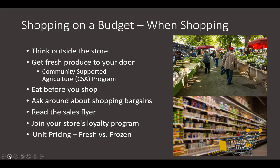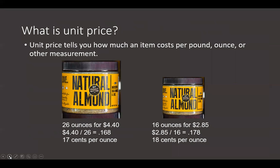Try to always eat before you shop. When you are hungry and shopping, we tend to buy more things than we need or planned on purchasing. Other things to keep in mind are shopping for bargains. Take a look at the sales flyer, which is usually located at the entrance of the store, and join the store's loyalty program to get points and possible discounts on products. Finally, keep unit pricing in mind. Unit pricing tells you how much an item costs per pound, ounce, or other measurement.